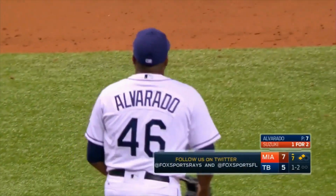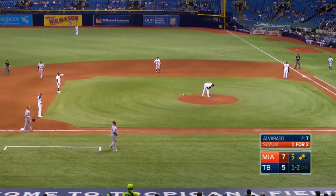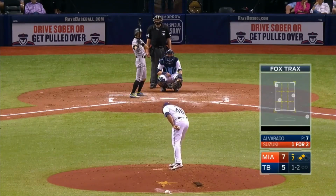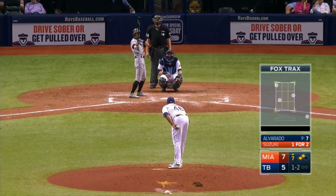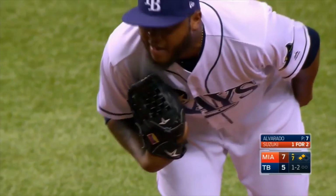Alvarado down to Venezuela, out of Maracaibo. Years old, will be 22 later this month.